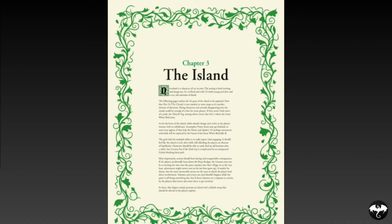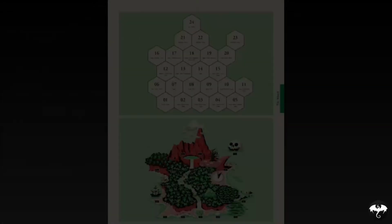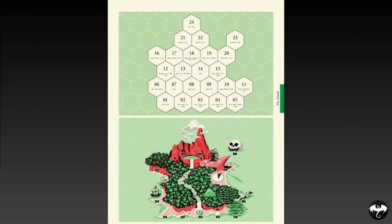Then we move on to chapter 3, which is the island, which is 30 pages, and this is the map of the island, and there are 24 hexes to the island, and each of the 24 hexes is listed. There is a nice isometric map on page 55 with the hex map above it showing you where all the hexes are.